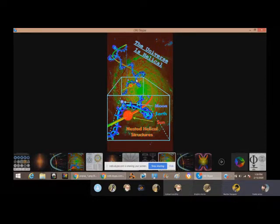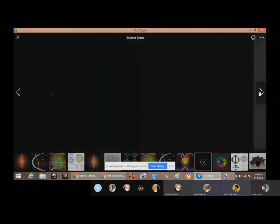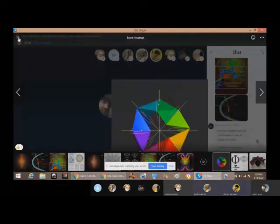Yes, and I just had this weird thought about Uranus, because it's perpendicular, right? It's like rolling. So like a rolling torus. So here's a great example.